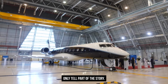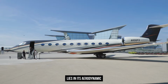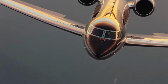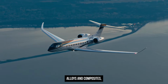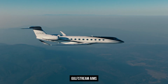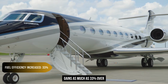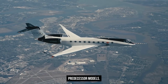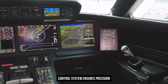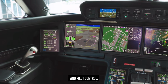But numbers only tell part of the story. The G700's true edge lies in its aerodynamic intelligence and technical precision. Its high aspect ratio wings, sculpted from advanced alloys and composites, are designed for maximum lift and minimal drag. Gulfstream's next-generation fleet leads the industry, with fuel efficiency gains as much as 33% over predecessor models. The aircraft's fly-by-wire control system ensures precision handling in all conditions, enhancing both safety and pilot control.